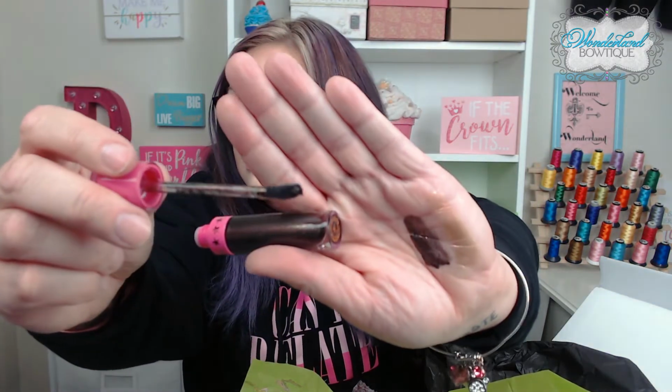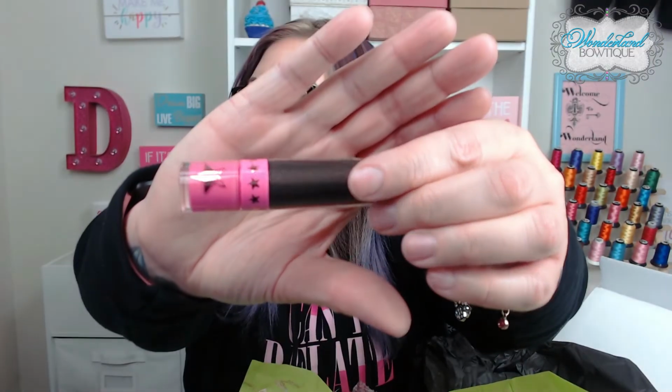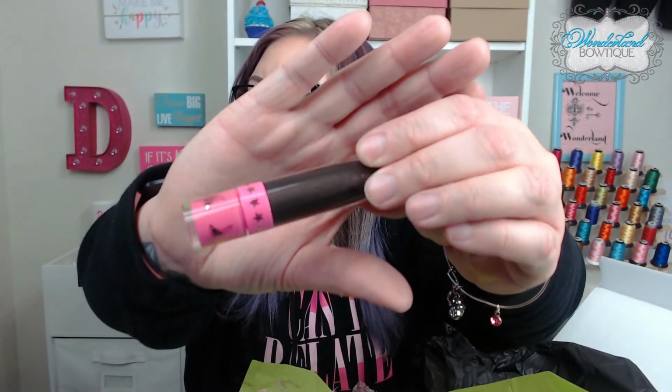I don't know if I'd wear it. I'm trying to get it close so you guys can see. But in the bottle you can hopefully see, like I said, it's black with these gold brown flecks on it. It's actually really cool. I'm going to be Sally from Nightmare Before Christmas for Halloween, so I wonder if I can utilize that in my costume.